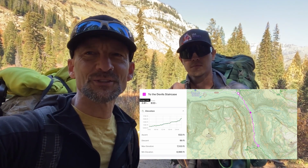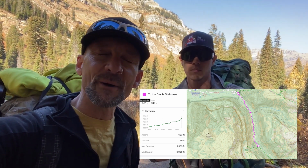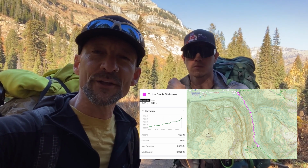Okay, so we just came up Teton Canyon, following up Teton Creek. We didn't gain too much elevation over the last 2.7 miles. We came up the Alaska Basin Trail. We're now at the intersection with the Double Staircase. We're gonna take a sip and a crumb, and then we're gonna be paying for our sins because they don't call it the Double Staircase for nothing. All right, check in with you in a bit.